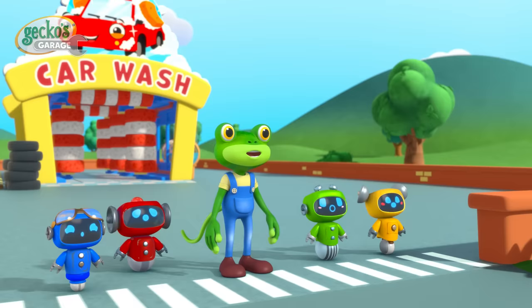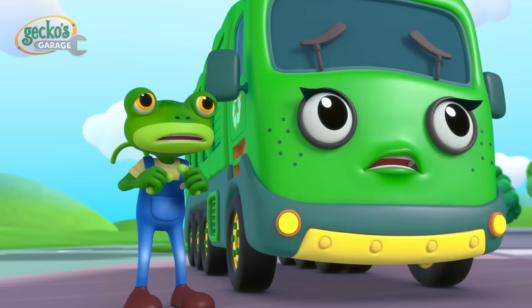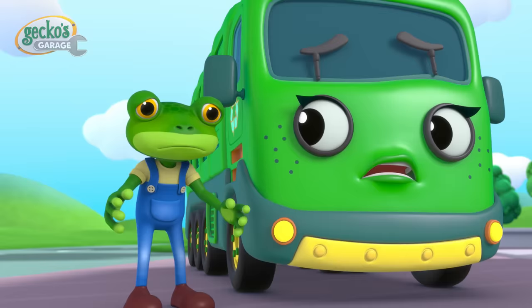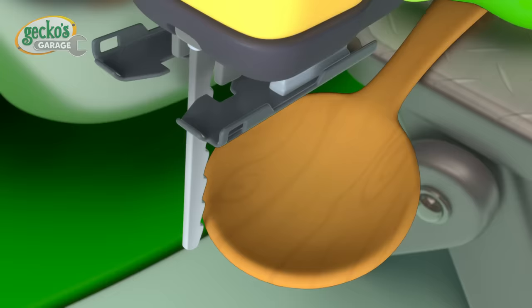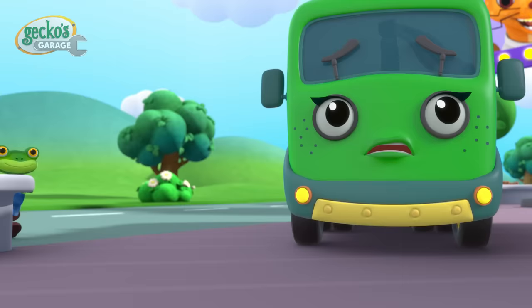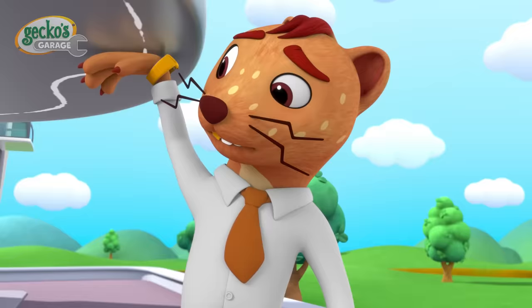Blue, stop! A magnet attracts anything made of metal. Oh no, mechanicals. Oh, I know, Mama Recycle. I need to turn the power down. But I can't use a metal tool. Of course, the wooden spoon. Huh? It's okay, friends. I'll free you soon with a tool I made from a wooden spoon. That's not going to work.